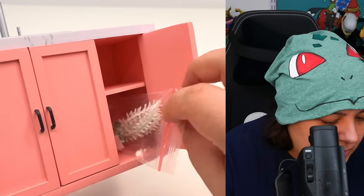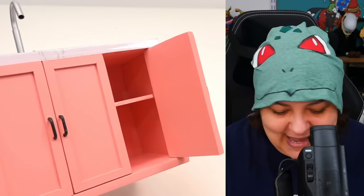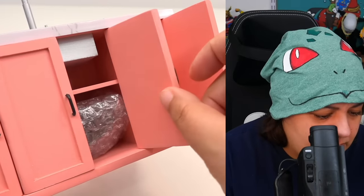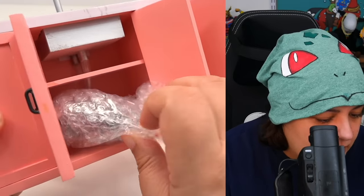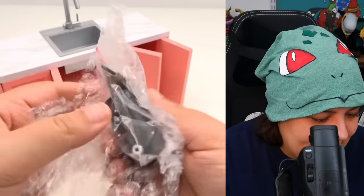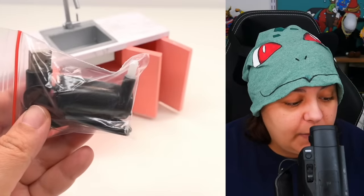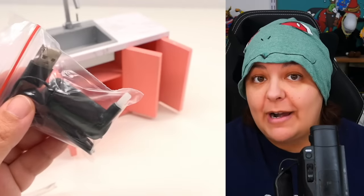What is in here? Is that decoration? Oh my goodness. Okay, we have a plant. Let's open you. Oh no. What are you? These must have been extras. Or is this a battery pack? I don't know what you are. Oh, this must be the pump. Okay, this is probably the pump to get the water actually flowing.